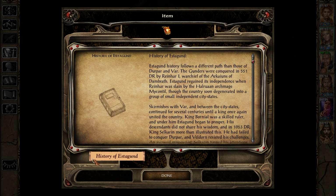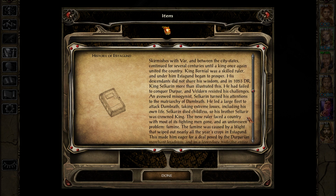The History of Estegund. Estegund history follows a different path than those of Dupar and Var. The Gunders were conquered in 551 DR by Reinhard I, war chief of the Archaeuns of Dambrath, so 551 is like 800 years ago. Estegund regained its independence when Reinhard was slain by the Halruan archmage Mykontil, though the country soon degenerated into a group of small independent city-states. Skirmishes with Var and between city-states continued for several centuries until the king once again united the country.